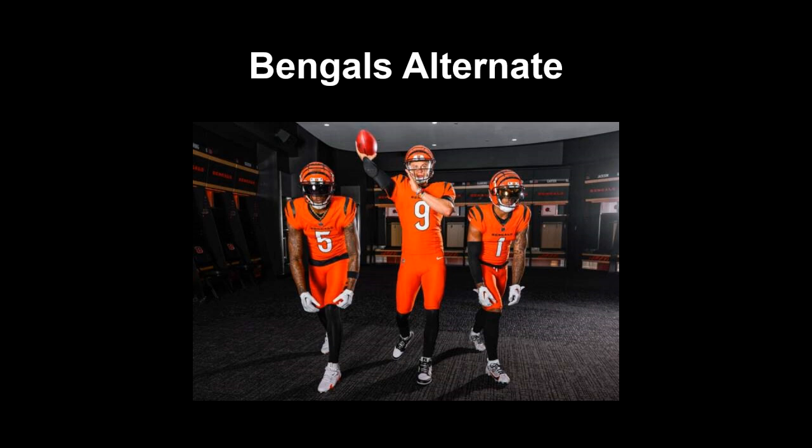Or another thing, well, they wouldn't do this, but I was almost thinking the white helmet, orange jersey, white pants. But that kind of defeats the purpose of doing the whole white. And that is one of the examples, I think, of an all white that I'm okay with. Yeah. For alternate uniforms, this could be a lot worse. Yeah, it could be. But overall, I don't like it. And keep it to one game.